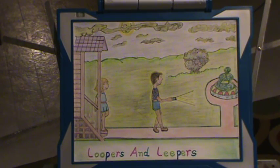So in no time at all, they were both back home. So again they looked around for loopers and leapers until they heard a strange whistling sound. "What's that, Bonnie?" "I don't know, Billy, but it sure gives me the willies." "I think it's from over there," said Billy. "Yes, you're right," said Bonnie.